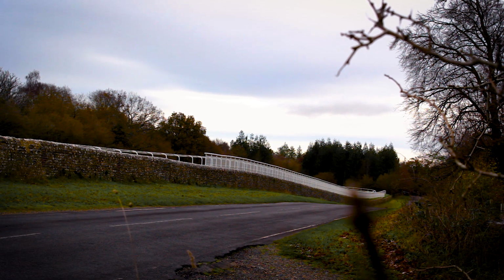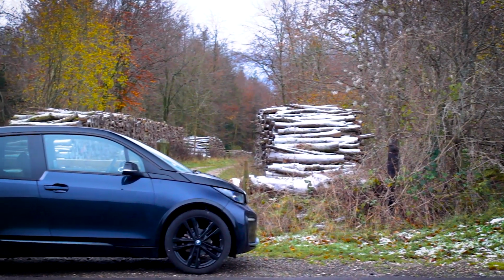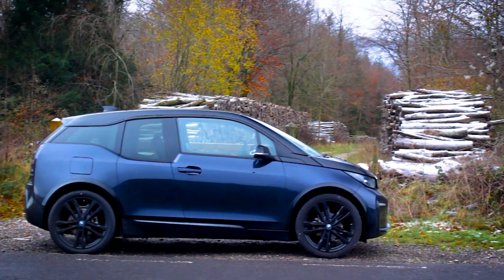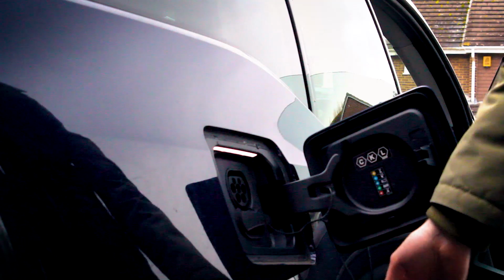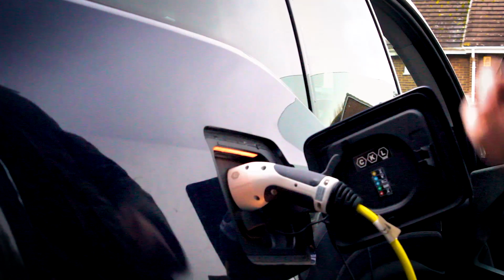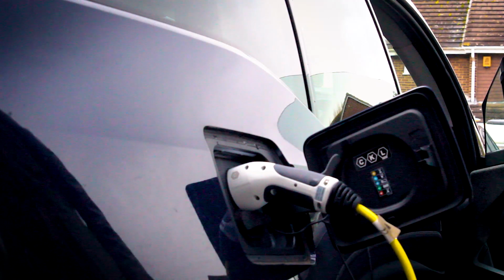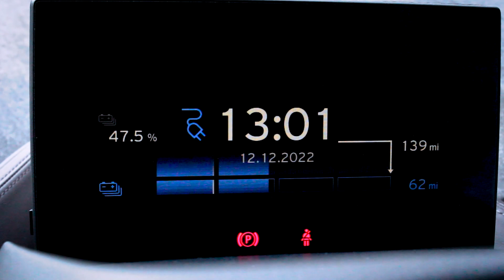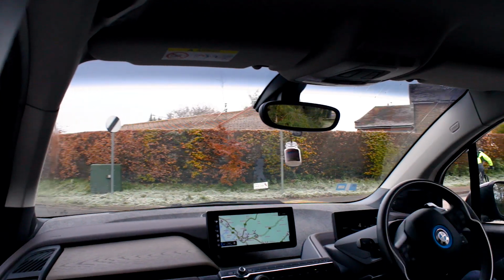The WLTP range on this car is claimed to be up to 190 miles, but in my experience you can probably get 150 miles out of it if you're careful, or just over 100 miles if you're not being so careful. But for our household it's perfect because 90% of our journeys are within 10 miles, and we only really need to charge the car once a week on average. We have used the i3 on several occasions for round trips in excess of 100 miles, but it can be a bit nerve-wracking when your range starts to get low. We charge at home or at work and have never had to use a public charger, so I can't comment on that.